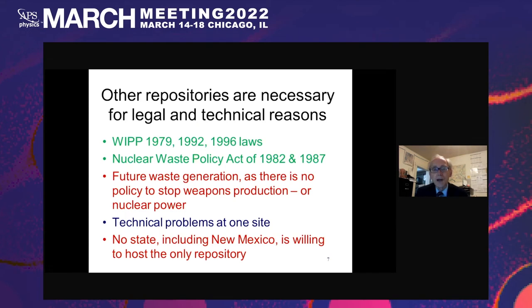But regardless, other repositories are necessary for legal and technical reasons. We've talked about the WIPP laws and their requirements. The Nuclear Waste Policy Act, which deals with commercial waste from nuclear power plants, says there need to be other geologic repositories. We as a nation are continuing to generate more waste from the nuclear weapons activities and the cleanup activities. There's no policy to stop weapons production. And of course, nuclear power continues to generate waste as well.